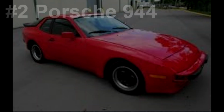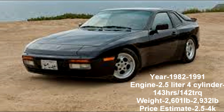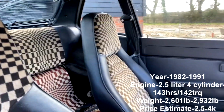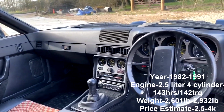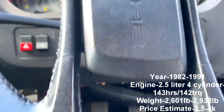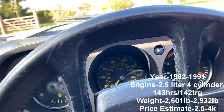Coming in at number 2, we're going to have the Porsche 944. The Porsche 944 was from 1982 to 1991, and it was offered with a 2.5 liter naturally aspirated or turbocharged 4-cylinder, making a respectable 143 horsepower if you go with the NA option. The reason I'm saying the NA option and not the turbo is because the turbos are impossible to find under the $5,000 mark, but the NAs are very attainable under the $5,000 mark, so those are what we're going to be talking about.